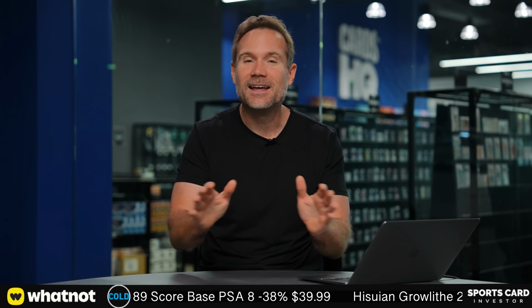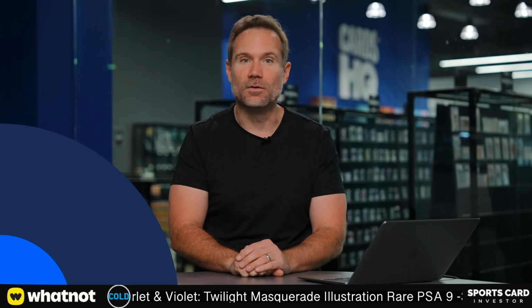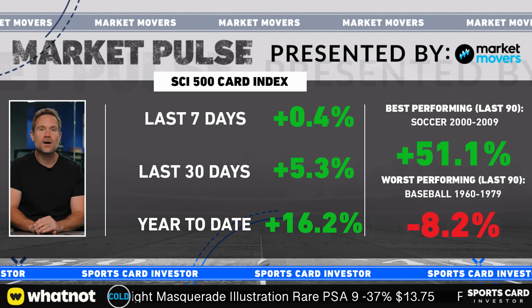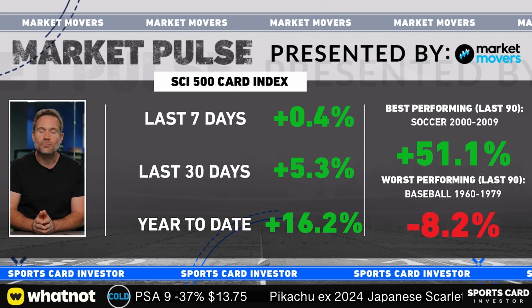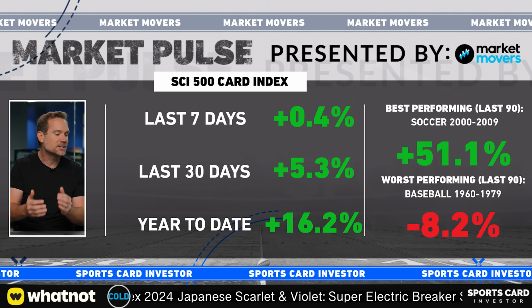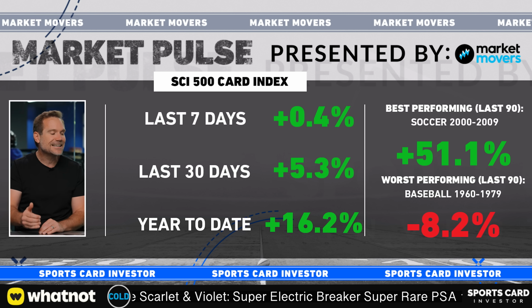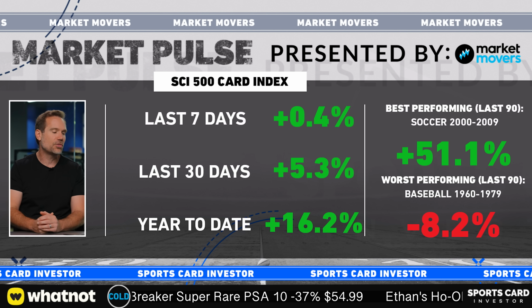But right now, it's time to talk about the cards that are hot in this sports card market. And we're going to start today by taking a quick look at the Market Pulse by Market Movers. And look at this, guys. More upwards movement. Things are frothy right now in the sports card world. Guys, the SCI 500 index of 500 of the most prominent sports cards is up over 16% year to date. It is up over 5% over the last 30 days.